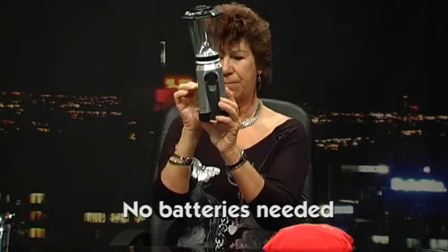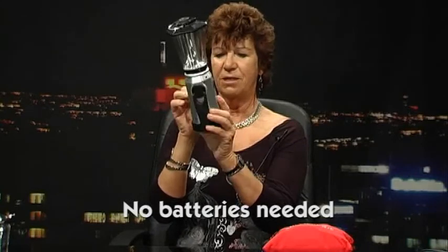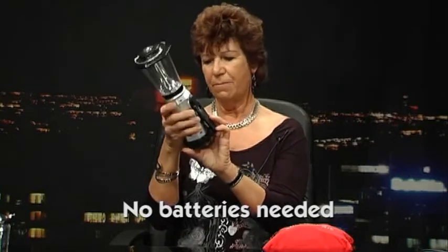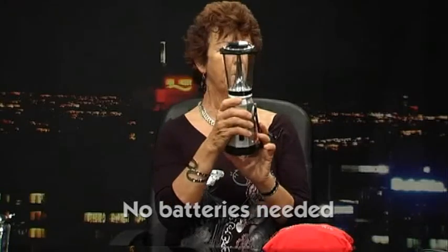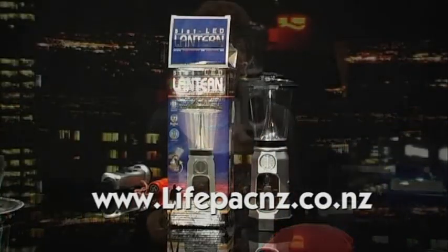This also has a radio, and also an alarm, and it will also charge your cell phone on the sides. I sell a lot of these to fishermen. They can take it out fishing and set their hooks. It's also just a nice little gift line actually as well.